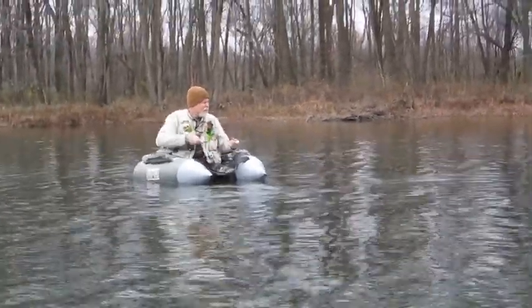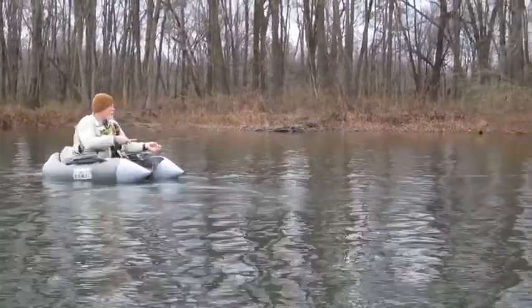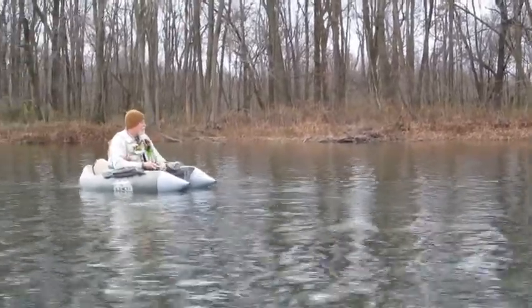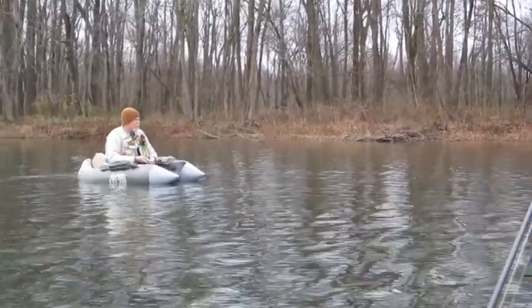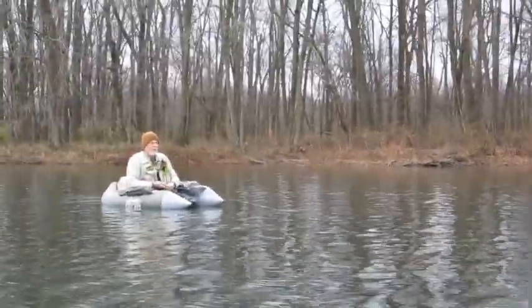And have caught the fish today on the dead drift. So I'm giving it some strips and I'm letting the fly pause and the weight's pulling the fly down. Again, keeping the bank to my left side.